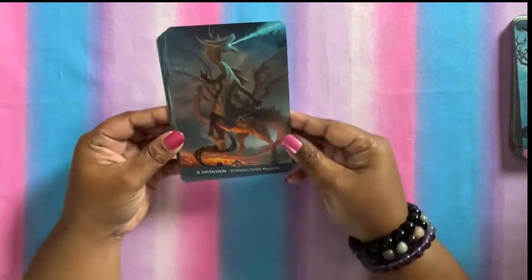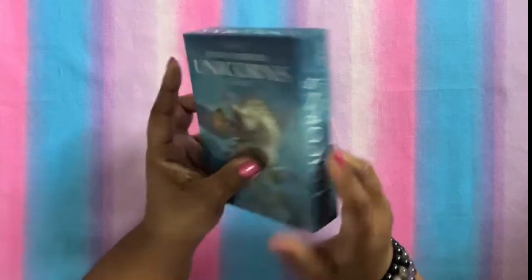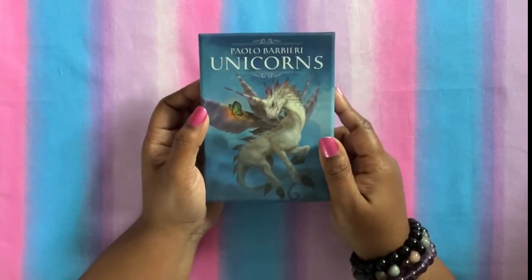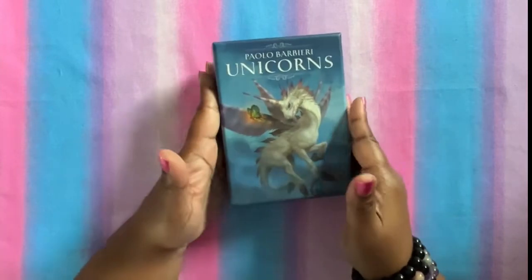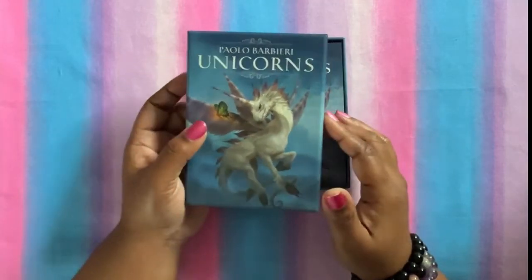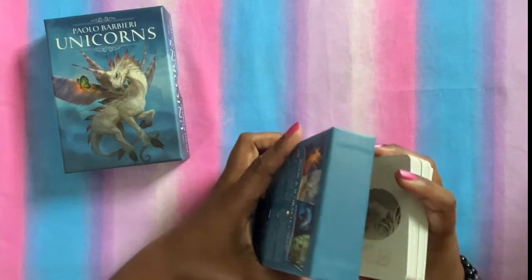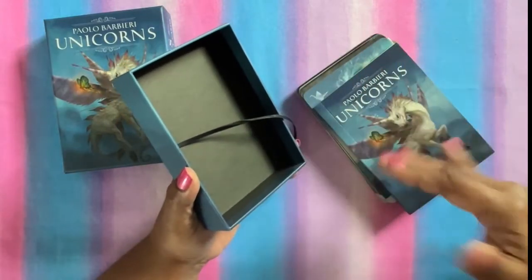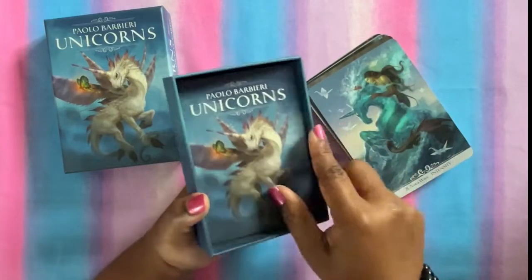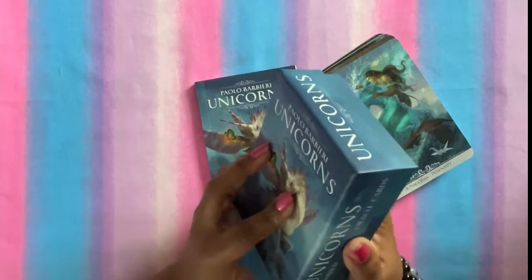So yeah, so these are the dragons. Next up are the unicorns. This is one more card. So we went from 33 to 34. And sometimes because they do have smaller amounts of cards, if I want to use them to do readings, like say I'm doing a bunch of readings in a day and I just want to use these cards as clarifiers or thematic or whatever I want to use them for, I'll mix them and I'll leave them mixed for months at a time.